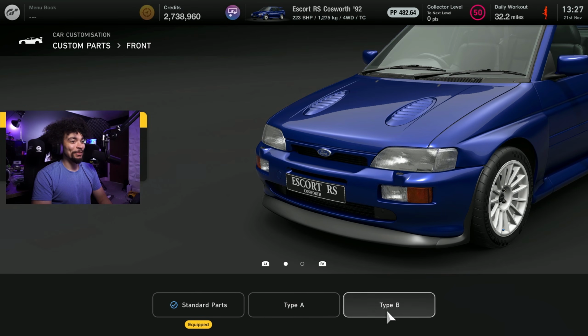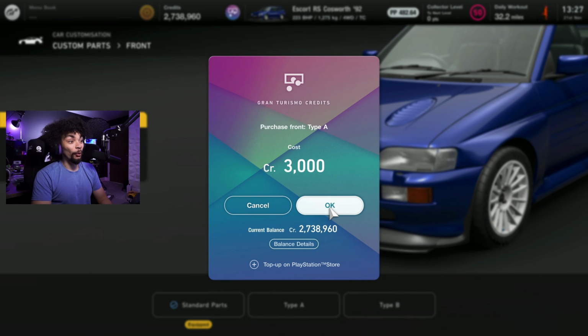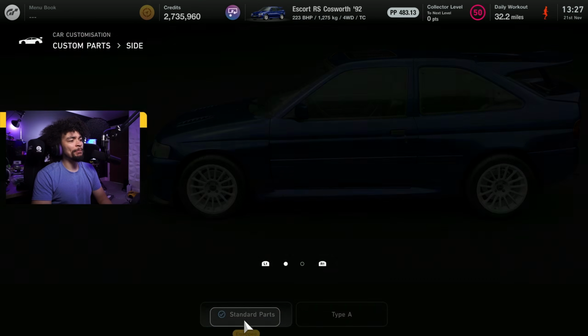Right, custom parts is what I'm excited for. What does that do? Type B? I really don't see a difference, to be honest with you. Is it somewhere else on the car? Either way, I'm going with Type A because it adds more bits and that means more fast.